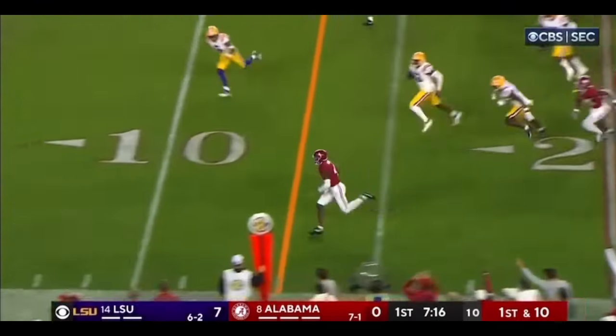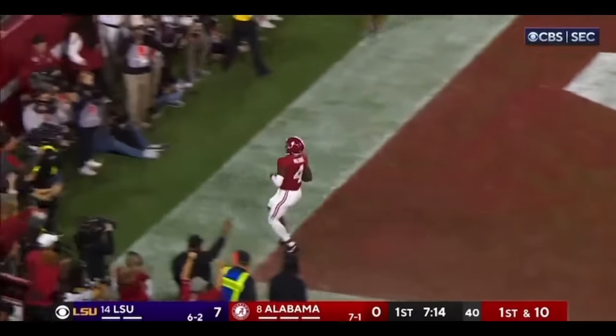And now it's Milroe all the way. Jalen Milroe will walk in. Touchdown, Alabama.